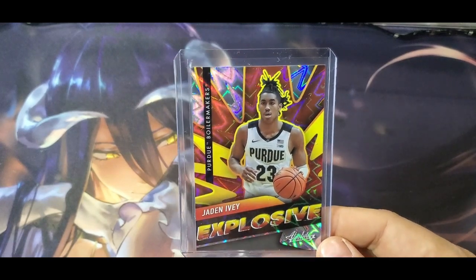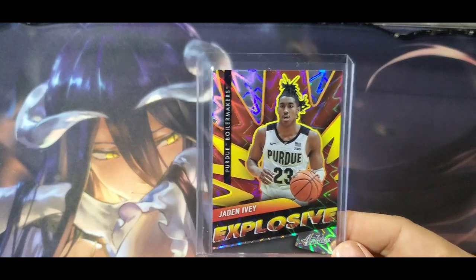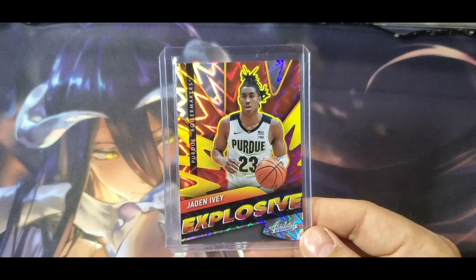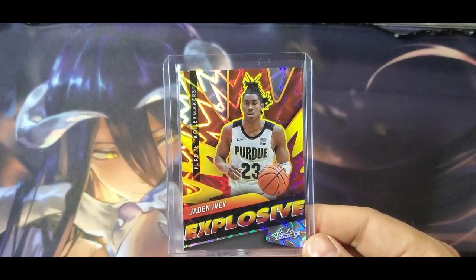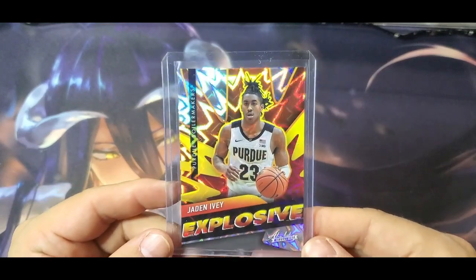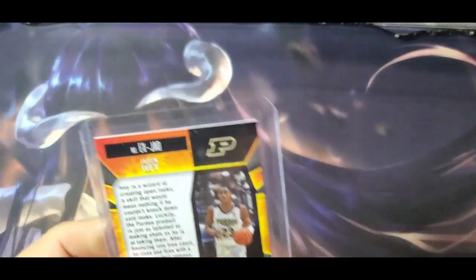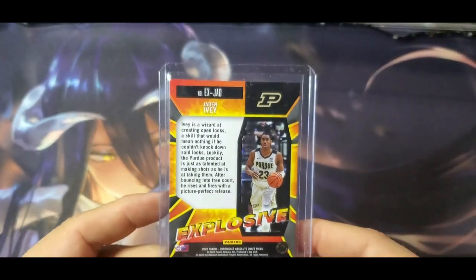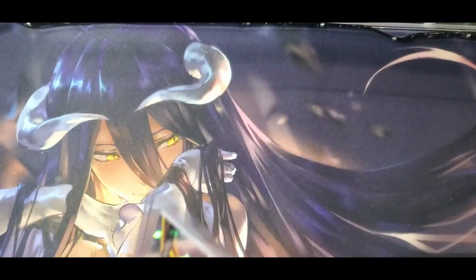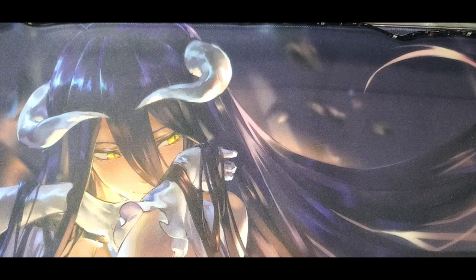And then just a kind of a fun insert. Now we're going to be a little weird. We're probably going to collect Jaden as a Purdue player more than as a Piston, which a lot of people want in the NBA. For me and my wife, we would definitely like to have more of the Purdue stuff. But there you go. And not super expensive, but just kind of a fun card.